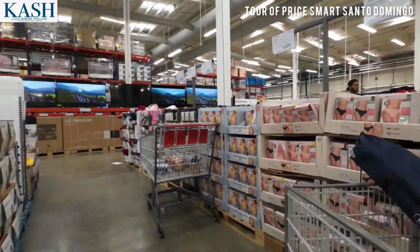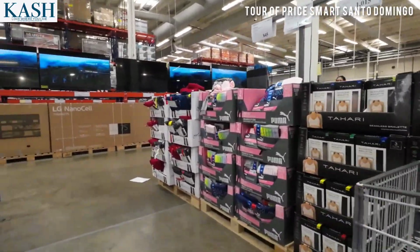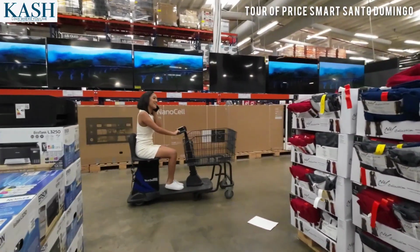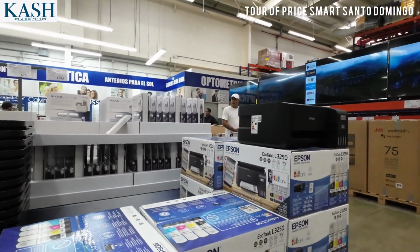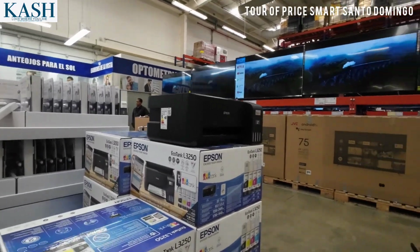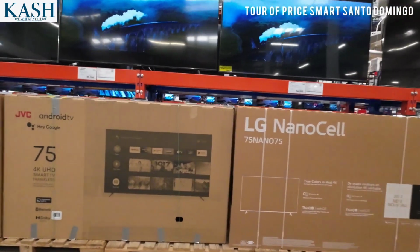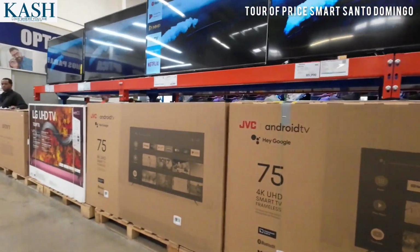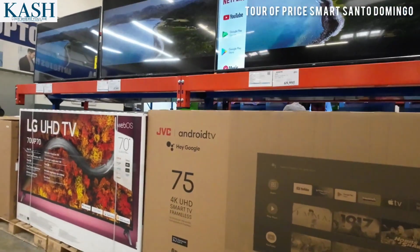Now, the reason and logic behind this is I want you guys to get a quick feel for everything that you have easy access to. Okay, PRICESMART, as I mentioned earlier, there's 4 locations, I believe, in the Dominican Republic, 3 in Santo Domingo. I think there's 1 in Santiago. PRICESMART is essentially Costco. The chain is all over the world, and as you can see, it's a warehouse club.